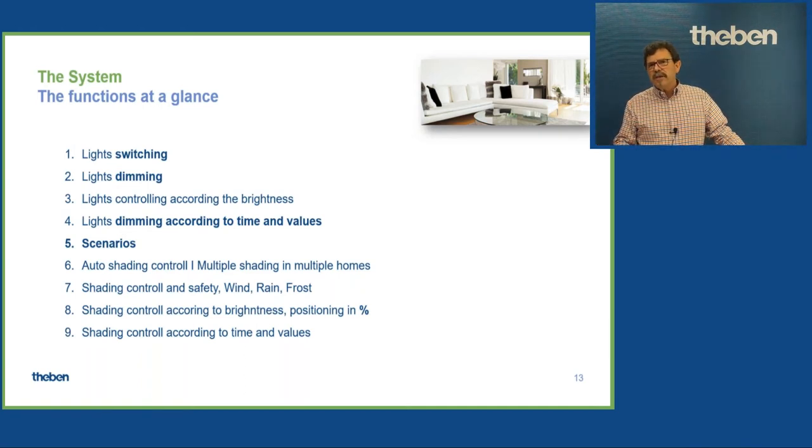So all these things we can cover with LUXORliving. And when it comes to scenarios, we can create different scenes individually, which can cover the light switching, the light dimming, and as well the positioning of shutters and blinds. We can even integrate the heating, so what desired warmth you want to have when you watch TV, if a soccer game or so starts in the late afternoon, however. So all these things you can do.